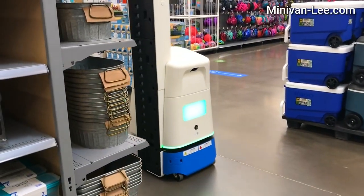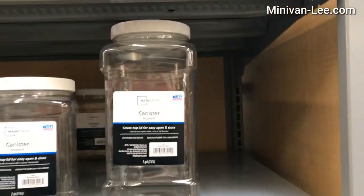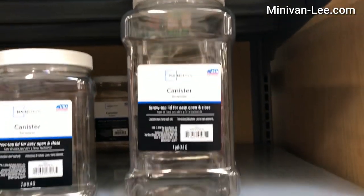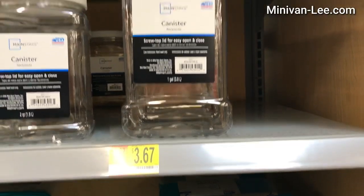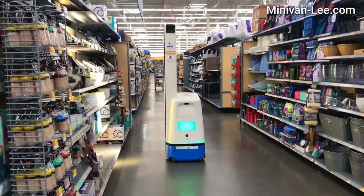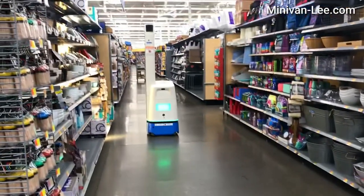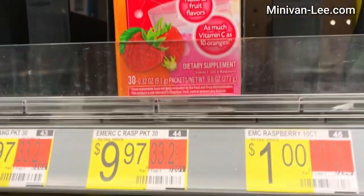Decided to go down another aisle. But I did want to show you this. This is what I buy for pee bottles, right here. And it's very durable. And it's $3.67. There it is. Or you can get the shorter one, $2.67. What's funny is that it actually obeyed the sign to go that way. It didn't go down the red one. How funny. Yeah, they have the emergency. It's raspberry.